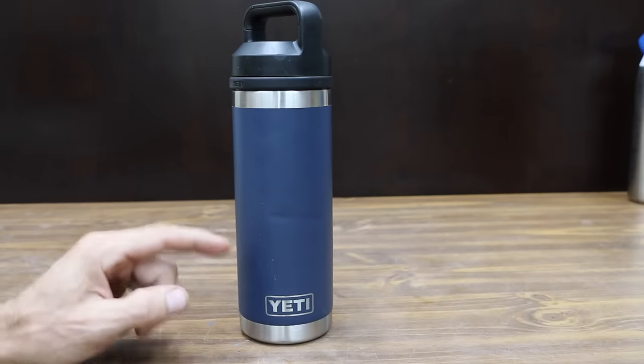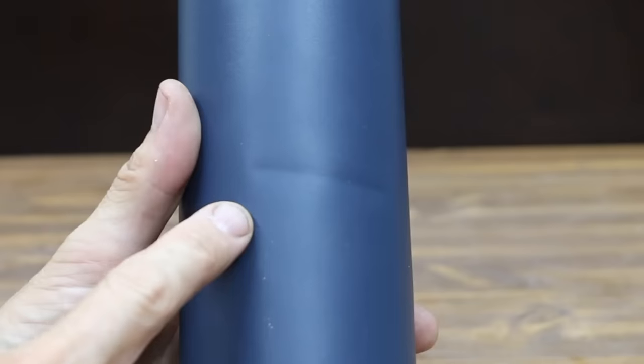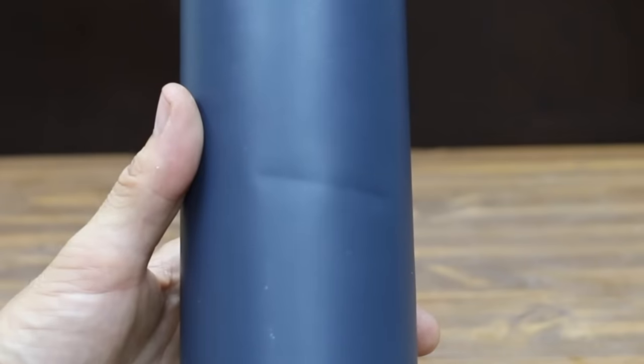When it comes to durability, the Yeti is up there with the Coleman. This is a very durable thermos. No damage to this thing other than a very small crease in the side of the container.